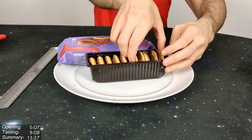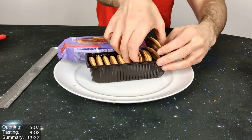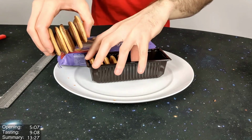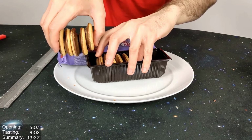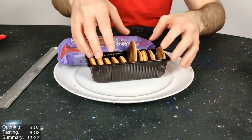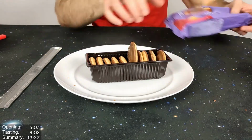Yeah, so there we go. So if I take these out, not damage them too much. So you could fit an extra one in there. So you can see, yeah, basically 5 more Jaffa Cakes, which is a bit bad, really, I think. Okay, so let's have a look at them then.